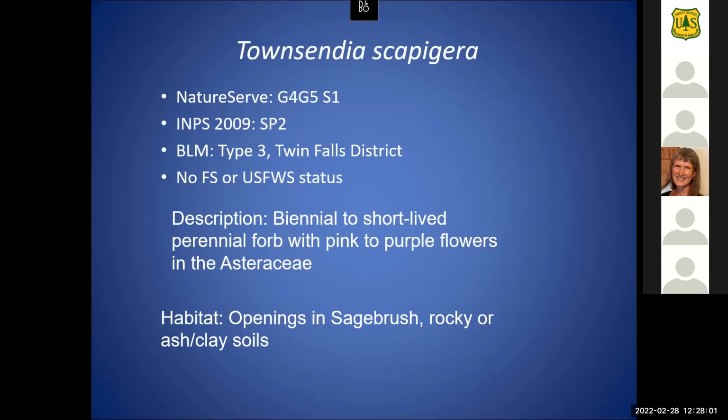So NatureServe has this as an S1 for us. We did have a type 3 in the Twin Falls district with the BLM. This is a biennial or short-lived perennial, pink to purple flowers in the Asteraceae. We have it in open sagebrush, rocky, pretty common sites. Next.